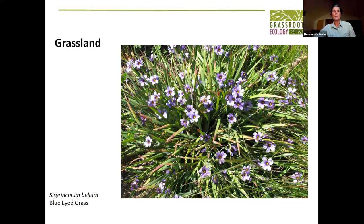And then blue-eyed grass is another great addition to the garden. It's really easy. Once you get it going, you can divide them in the fall and move them around your yard because they keep growing into a larger clump. They're rhizomatous, but they don't move around too much. They just make a lot of new plants.